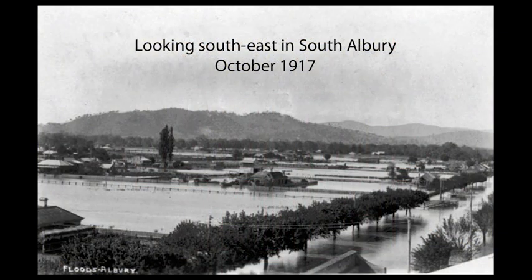Being on the floodplain, all of the original Albury township was subject to frequent flooding. This photo was taken during the devastating floods of 1917, by which time most business activity had already moved north and east from the floodplain. Housing, business and socialising venues were established on the floodplain.